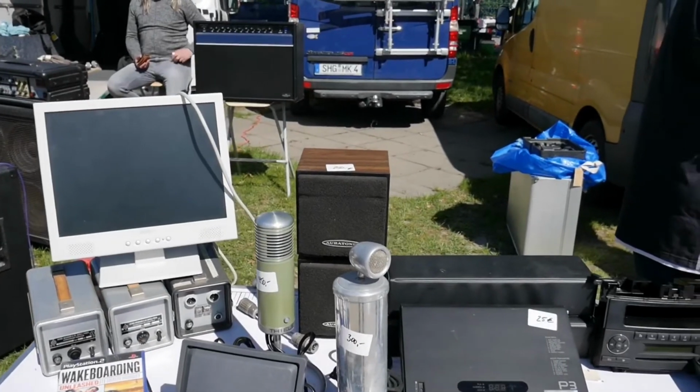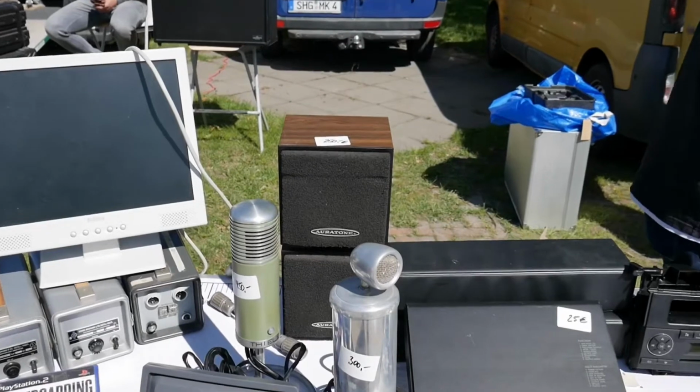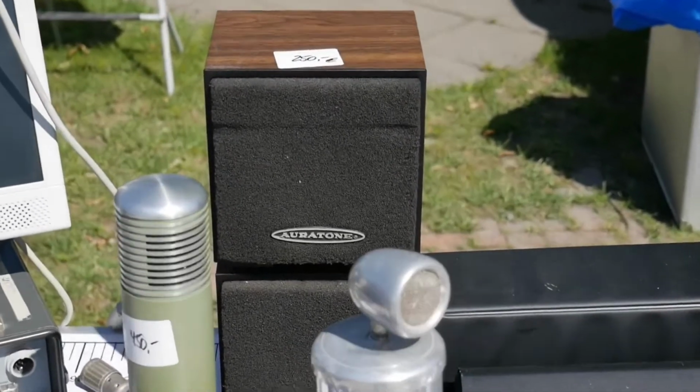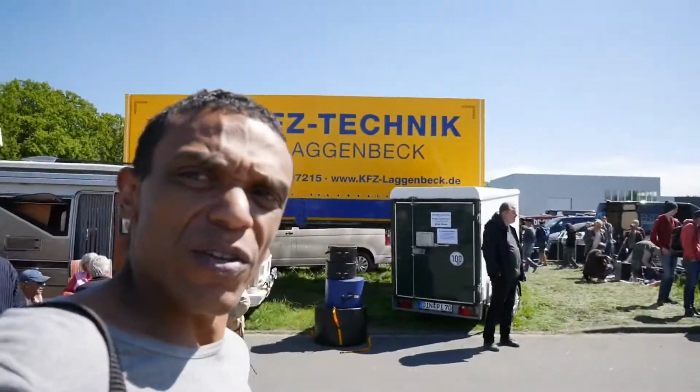Some old microphones, and then see here, for a fair price, $250. Not bad. Some Oktava tones, hard to find these days. Yeah, let's have a look what else we find. I saw some interesting stuff.